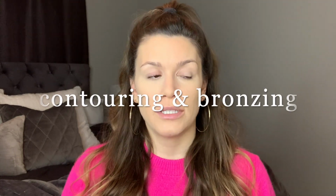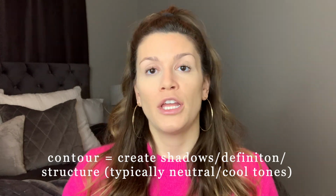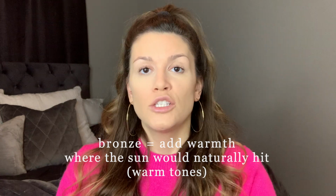Okay, so now that we have our liquids on, we have them set, we're gonna go in and do contouring and bronzing. So you're going to contour the areas that you want to diminish the appearance of, such as a double chin, your nose, whatever it is. And then bronzing is going to bring warmth to the face and just add a little bit more of a glow to it. So a big fluffy brush is gonna be great for bronzing, especially because it's gonna blend it out very naturally.